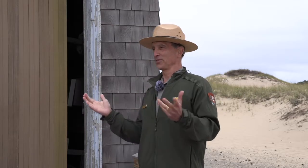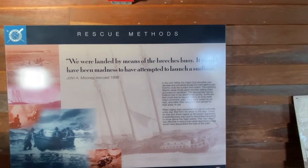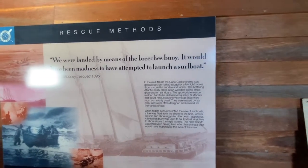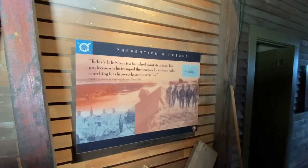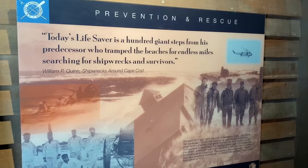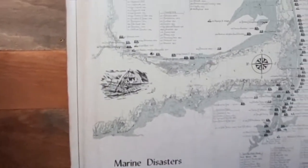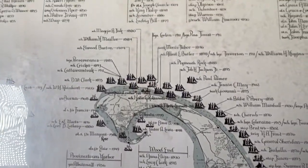So this was one of 13 stations on the Cape, and it's one of the last surviving stations. So the National Park Service operates a museum here to tell the story of the lifesavers who went out to rescue the shipwreck victims, and the equipment and the technology that was required at that time, the best technology, to try to rescue people off these shipwrecks. And there were over 3,000 wrecks off the coast here. So it was one of the graveyards of the Atlantic, much like the Outer Banks in North Carolina is too.